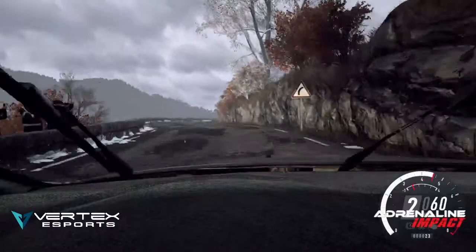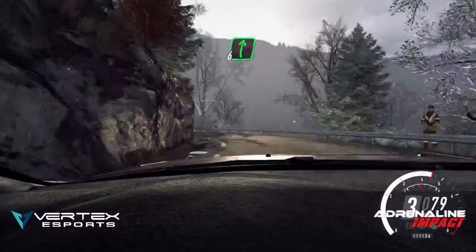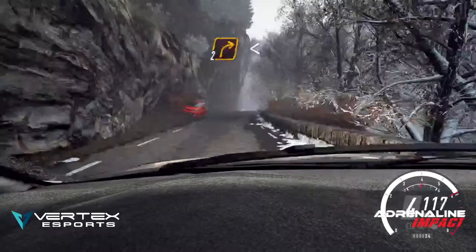30. 4 right, tightens of a crest, keep in. 4 left of a crest, extra long, tightens. Into 6 right, 30. 4 right, tightens, narrow, opens. 80 of a crest. 2 right long, opens. 4.